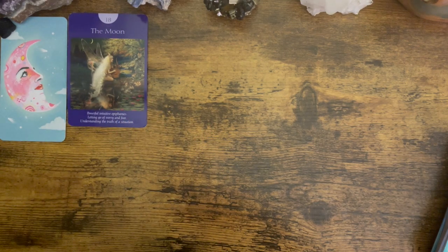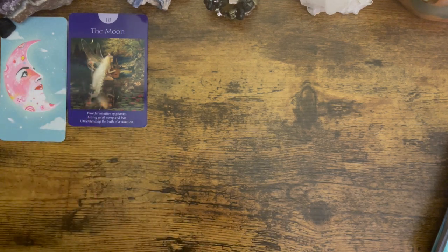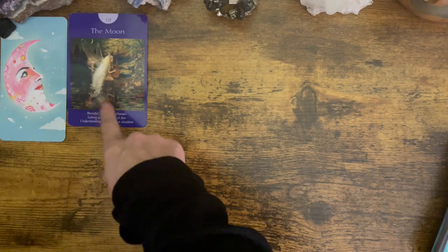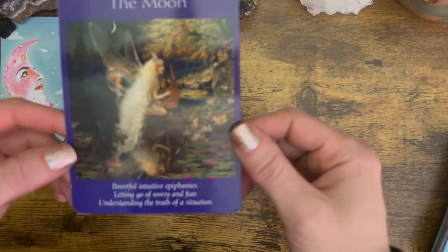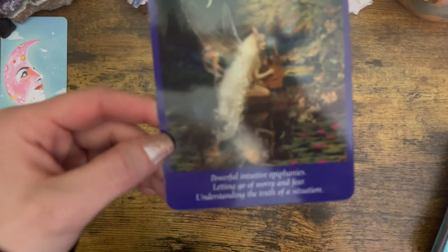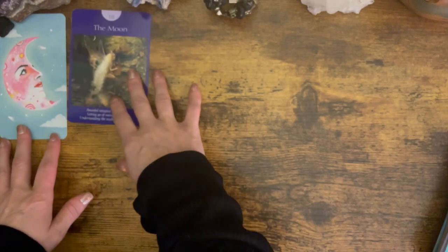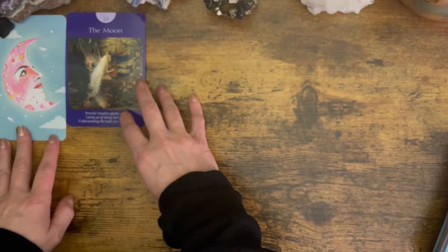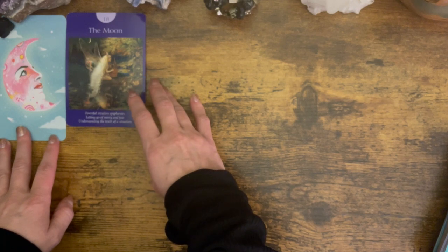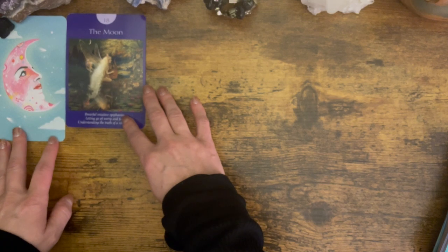So in case you're wondering, there may be something that you're not aware of right now, that you are coming into the truth of the matter. You're coming into total awareness and understanding. Your intuition will be on point, and you're releasing any fears and worries regarding these epiphanies.